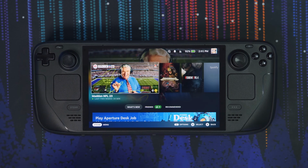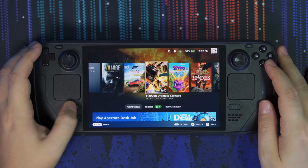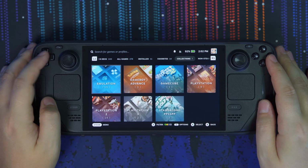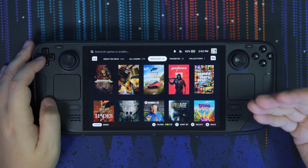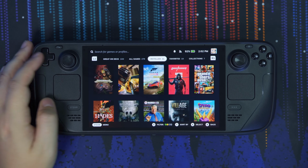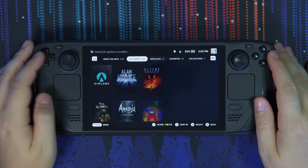Even though you're not going to get a massive boost in performance over the original LCD, I can still say it's a big enough upgrade internally to be noticeable, especially in the menus. I've noticed the menus overall load a lot quicker on the OLED with better animations than they did on the original LCD. So if that's anything that matters to you, and again, if you're just getting this as your first device, like you don't even have an LCD and you're just going to buy an OLED, obviously you're not going to know the difference here, and it's just going to feel like a regular fluid interface.